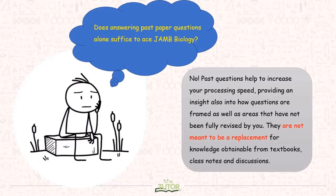Does answering past paper questions alone suffice to ace JAMB biology? Well, the past question papers are meant to improve your processing speed. They are meant to give you an insight into how JAMB sets their questions. But they are not a replacement for your notes or your textbooks or the information you get online. They are essentially meant for quality assurance purposes.